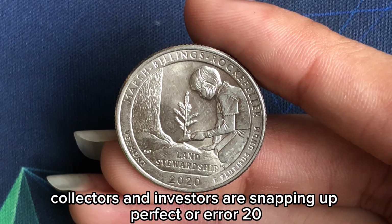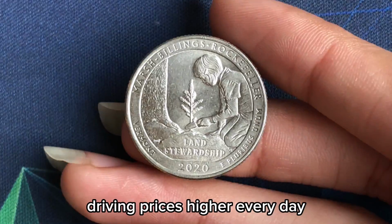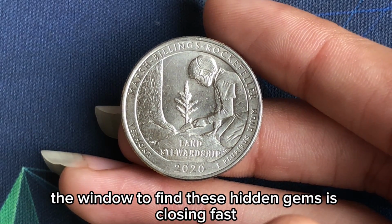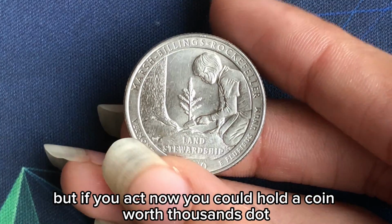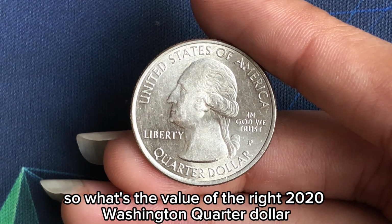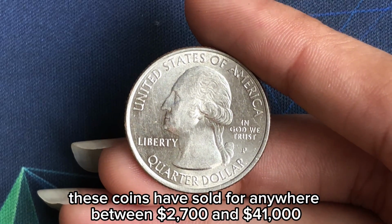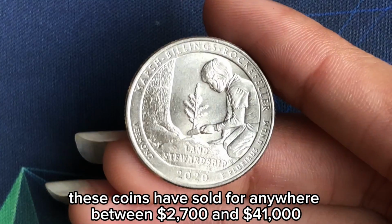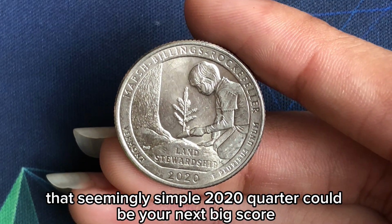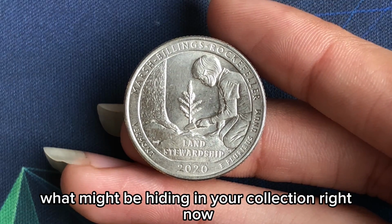Collectors and investors are snapping up perfect or error 2020 proof quarters like hotcakes, driving prices higher every day. The window to find these hidden gems is closing fast, but if you act now, you could hold a coin worth thousands. So, what's the value of the right 2020 Washington quarter dollar from a proof set? Depending on condition and rarity, these coins have sold for anywhere between $2,700 and $41,000. That seemingly simple 2020 quarter could be your next big score. Don't miss out on discovering what might be hiding in your collection right now.